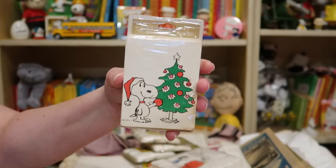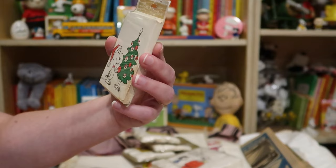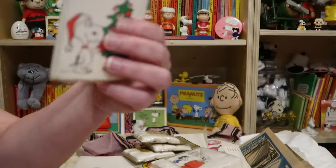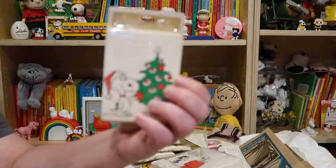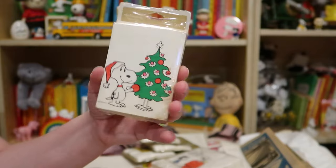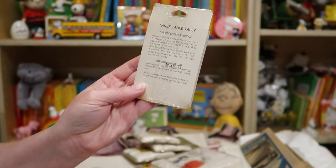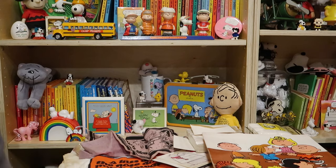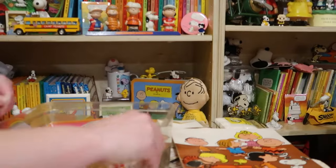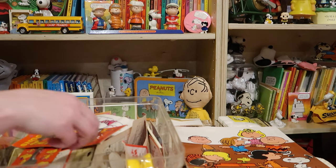Then we have some, what are these? Plans a party. These look like three table tallies for Progressive Bridge. Whatever that means. I don't play bridge. Nobody's played bridge since the 70s, I'm pretty sure. Wow, wow, wow. Oh my goodness. Oh, there's another layer underneath this.